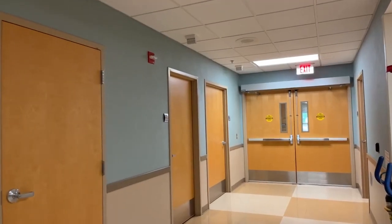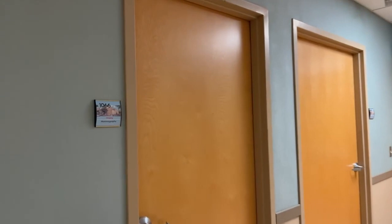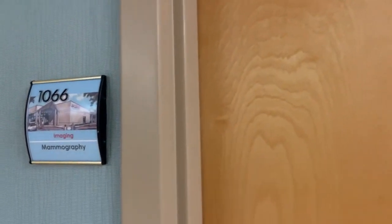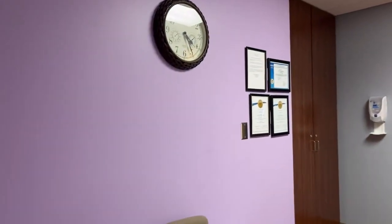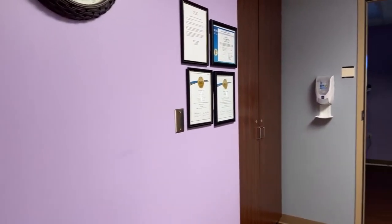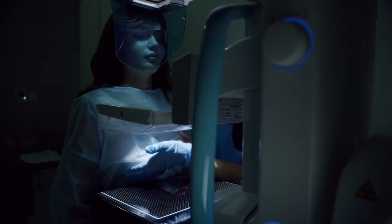The procedure itself takes probably less than about 10 minutes. Once the patient is registered, we get them out of the waiting room and we bring them back to the mammogram room. We have a questionnaire that we fill out. If you've had a prior mammogram, it's easier. If it's your first one, we probably ask a lot more questions than you're used to being asked when you come in to have some kind of exam. But the process is quick.